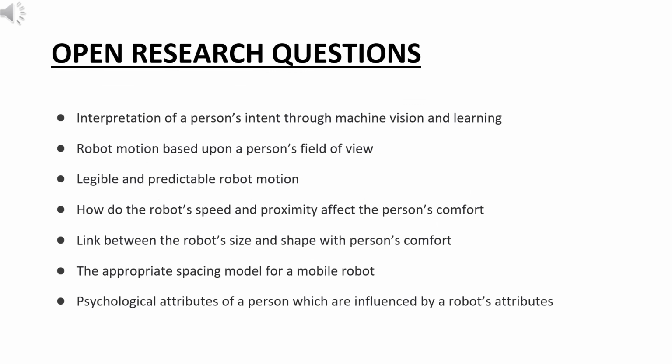Hi, this is Denny. The open research questions are interpretation of a person's intent through machine vision and learning, robot motion based upon a person's field of view, legible and predictable robot motion, how the robot's speed and proximity affect the person's comfort, link between the robot's size and shape with the person's comfort, the appropriate spacing model for a mobile robot, and psychological attributes of a person which are influenced by a robot's attributes.